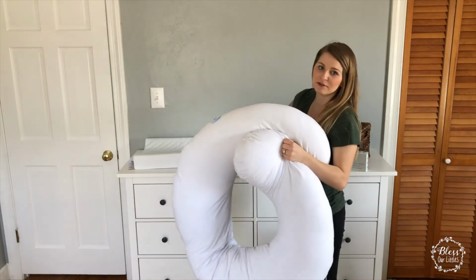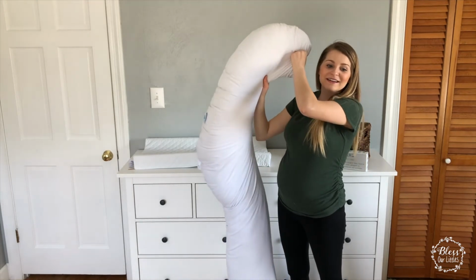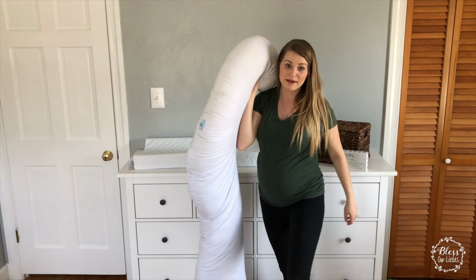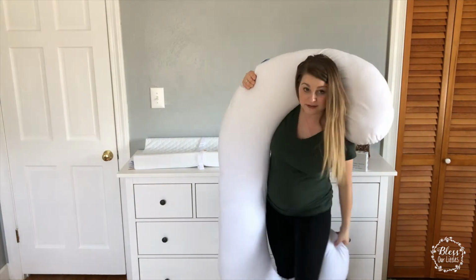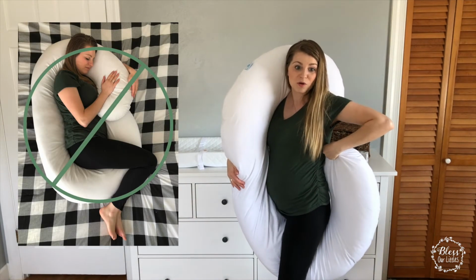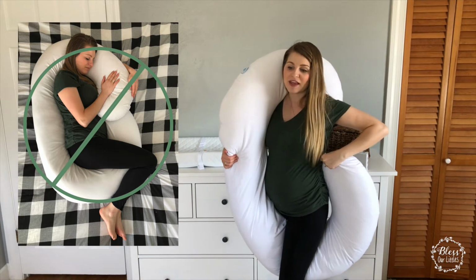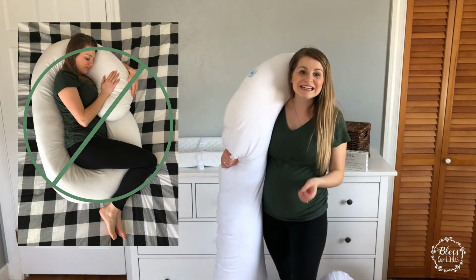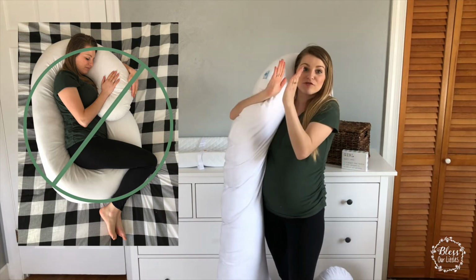Here is the pillow. It is huge. I'm 5'4" and it is touching the ground and it's taller than me. The first night that I was sleeping, I had this pillow behind my head, and I had this super hiked up, right? So my knees still touched, as you can tell in that first picture. It was so uncomfortable. My knees hurt, my shoulder hurt, because I was trying to lay perfectly upright.